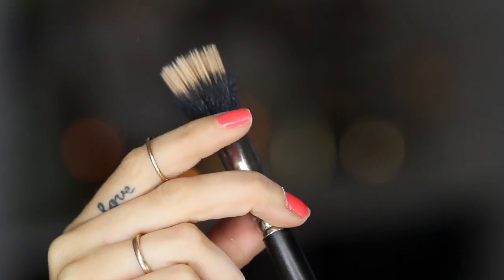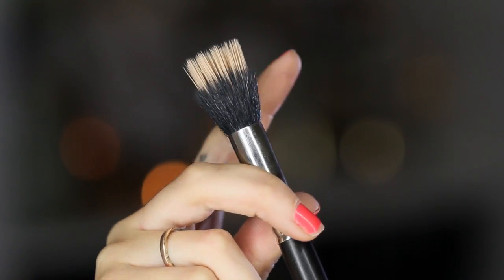One of the main reasons I love it is because of the soft bristles on top. It blends in your makeup so evenly and so nicely, and it really does a lot of the work for you. I know some people don't like using foundation brushes and they use their hands, but I really think that the key to having a flawless looking face is a great foundation brush.